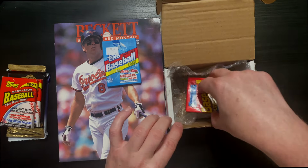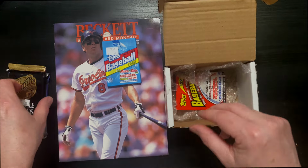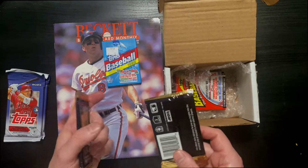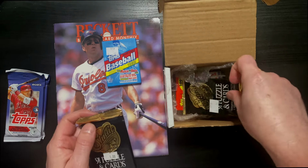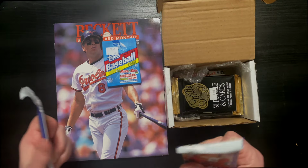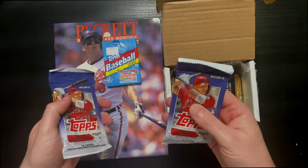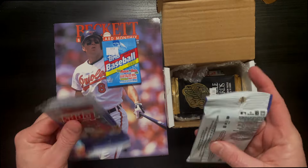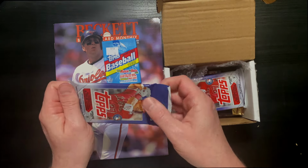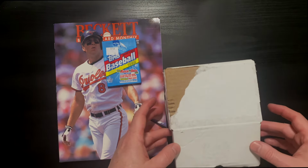Let's repack the box here. I've got to head down to my local card shop, pick up some more packs. I'd love to get some from the early 80s, maybe even some late 70s, early 2000s, where I have a bit of a blind spot in my card knowledge. Some crinkles for you crinkle heads.